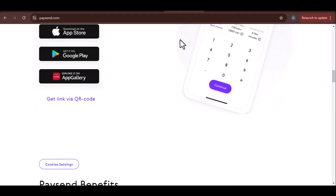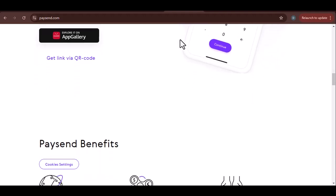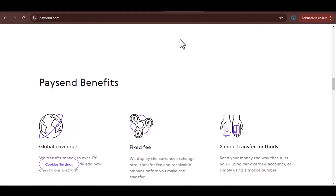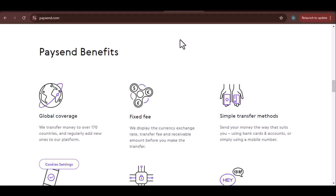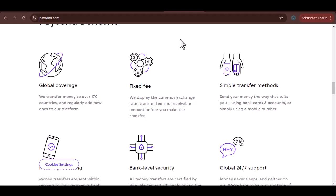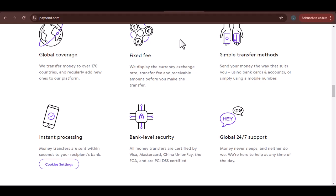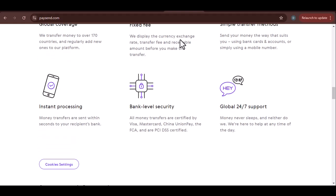Convenience. Some people find the ID verification process to be time-consuming and inconvenient. While it may require a bit of extra effort up front, it can help to prevent fraud and ensure the safety of your funds. Alternatives. If you're not comfortable providing your ID, there may be other money transfer services that don't require verification. However, these services may have higher fees or limitations on the amount you can send.